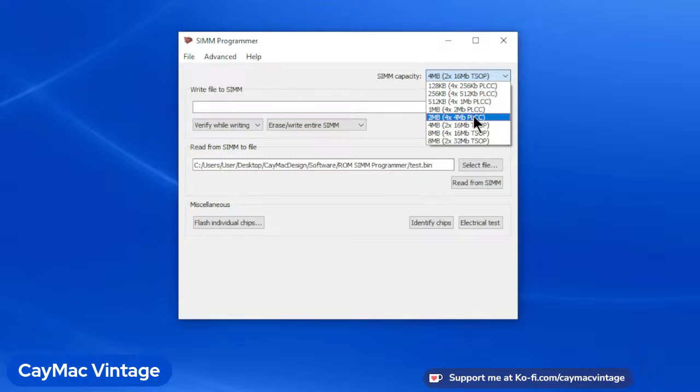Now, mine, like these blue ones that we have, are the 4 megabyte 2SE chip, which is the one that I've got highlighted right now. And the other ROM that we have is the 8 megabyte, which is a 4x16 that uses 4SE chips. I do not have these yet, these 8 megabytes that use two by 32 megabyte chips. I don't have those. That's a fairly new one out there.